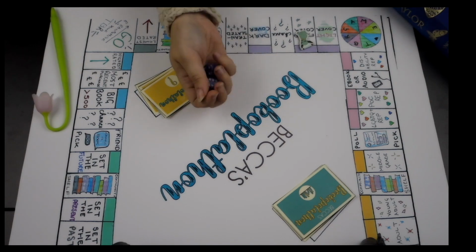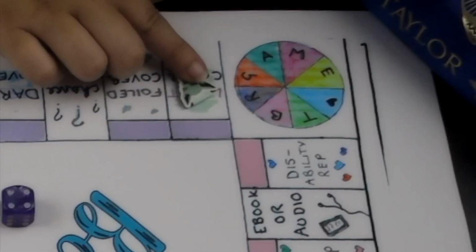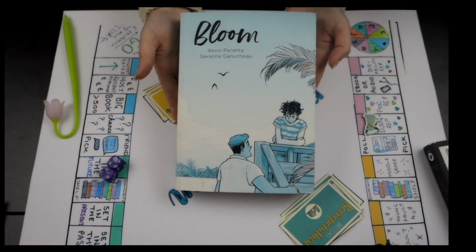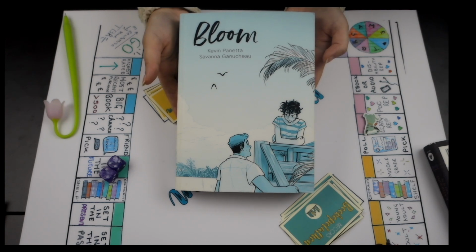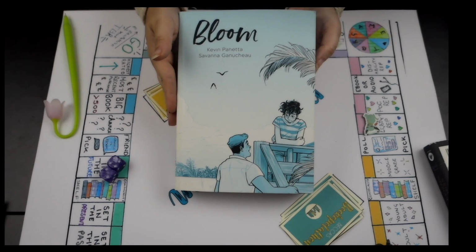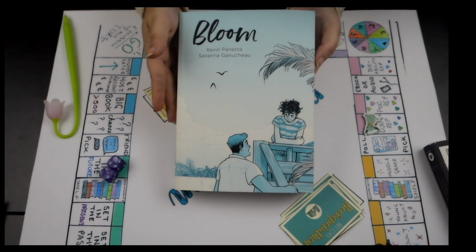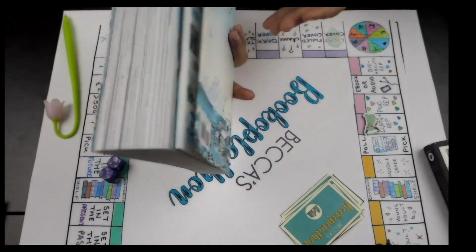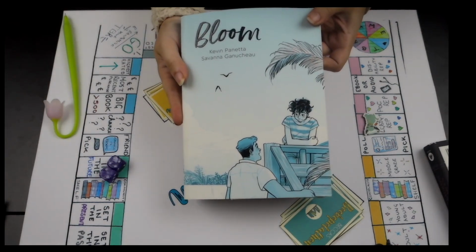Okay, next roll. 6. 1, 2, 3, 4, 5, 6. For this prompt, I will be reading Bloom, the graphic novel by Kevin Panetta. I got this in my recent book haul from Katie at Katie's Book Nook, and it definitely has queer representation and a queer relationship, so I'm looking forward to reading this one. Plus, it's got beautiful blue colors, which is just an added bonus that has nothing to do with the prompt.